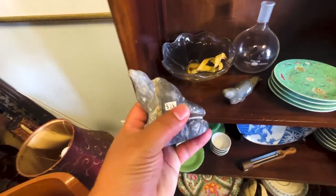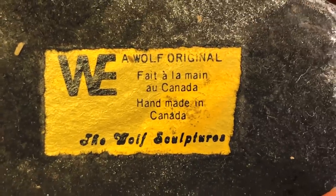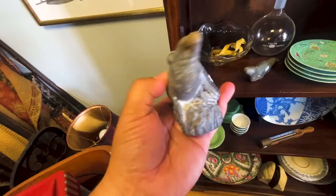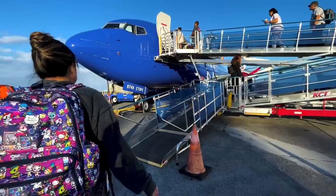Now this one right here, $24. This one's an AWOL original. And what I do know, look up AWOL and you will see items, figurines, sell for only around $15, give or take $2. Not very valuable, but imagine coming across them like at a dollar or two. I'll definitely pick them up and sell them.